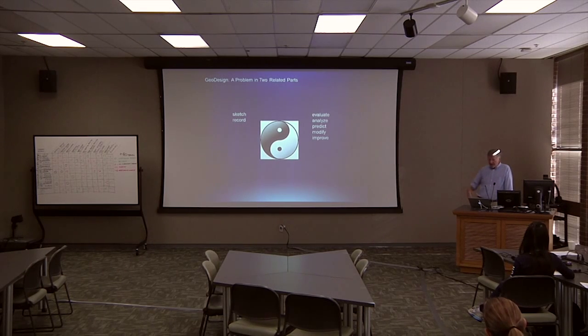So the creative side on the left, the humanist side, and the scientific side on the right. So aesthetics and humanism on the left-hand side, being creative, and then on the right-hand side, scientific evaluation and modeling. And to me, it's absolutely critical that both of those are supportable on top of a GIS structure. And we'll explore what that means in terms of CyberGIS.